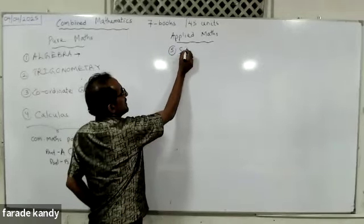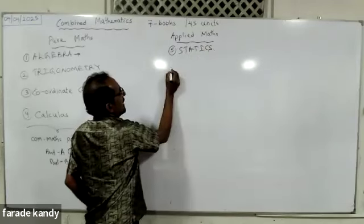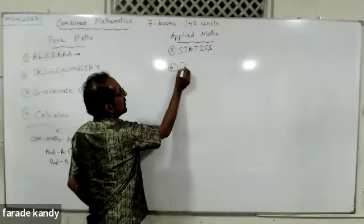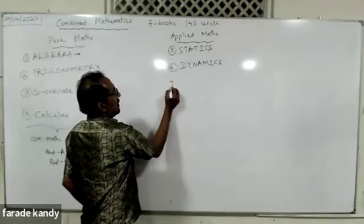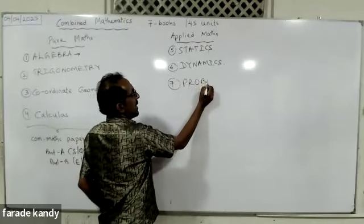We are starting with statics. That is 2 volumes there. That is 200 pages, 2 books. Dynamics also the same. So the 7th book, probability and statistics, this is not pure, not applied.